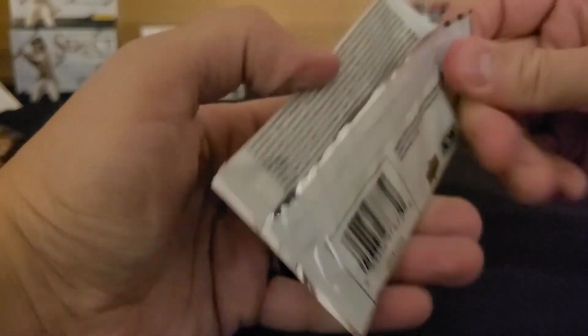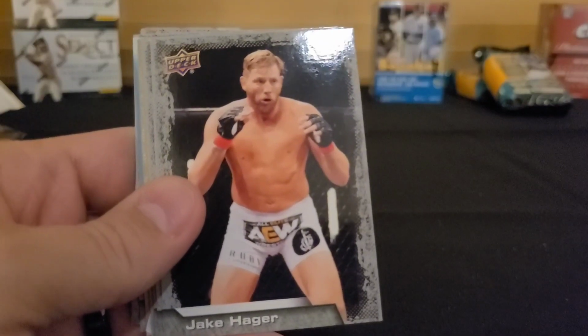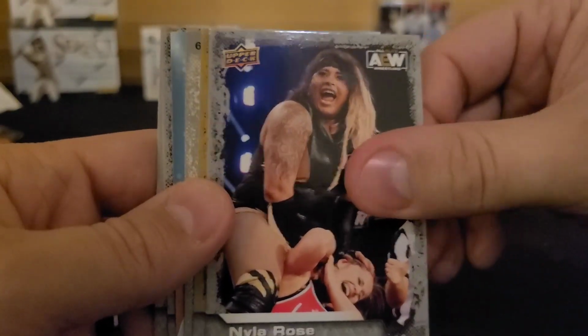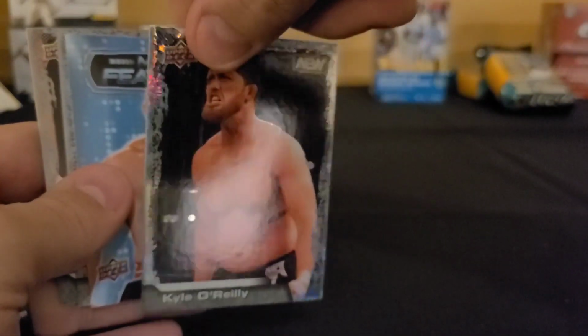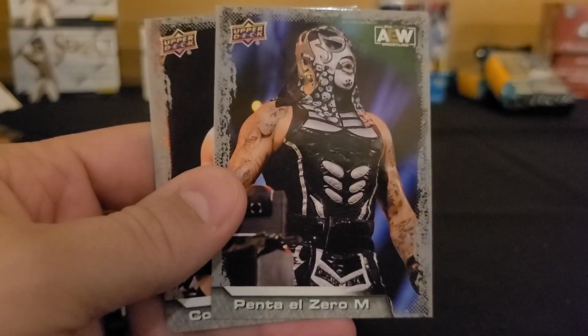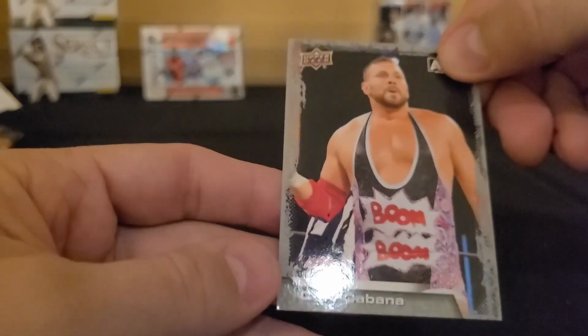Go ahead and crack this last box open. First pack of the last box, guys. Come on! Big money, no whammies. We got Jamie Hayter. We got Jake Hager, Nyla Rose, Gold Miro, Shiny Kyle O'Reilly, Miro again, the main feature version, Penta, and Colt Cabana.